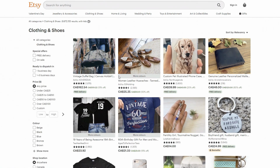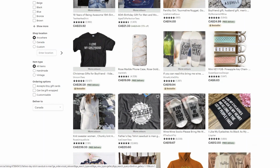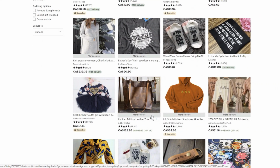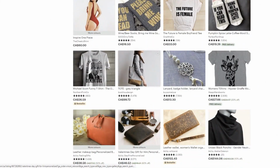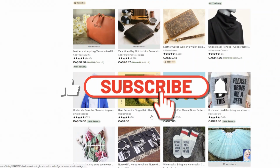In conclusion, selling digital downloads on Etsy can be a lucrative business if you have the right products, pricing, and marketing strategy. Remember to find your niche, create high-quality products, set up your shop, price your products appropriately, and promote your shop effectively. By following these tips and tricks, you can build a successful business and make money selling digital downloads on Etsy.